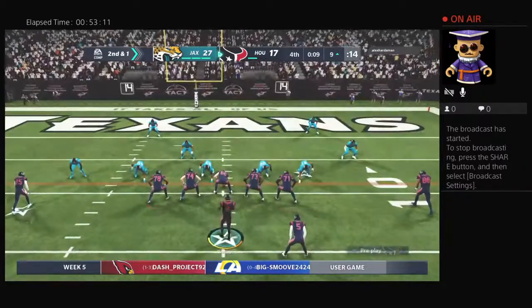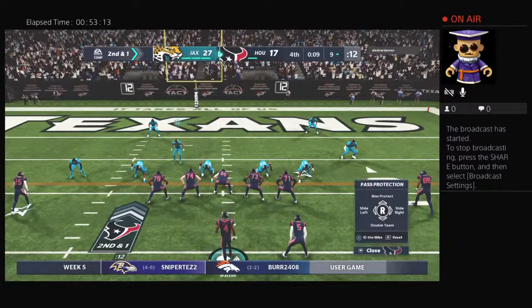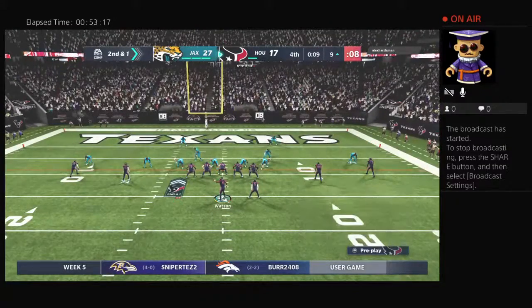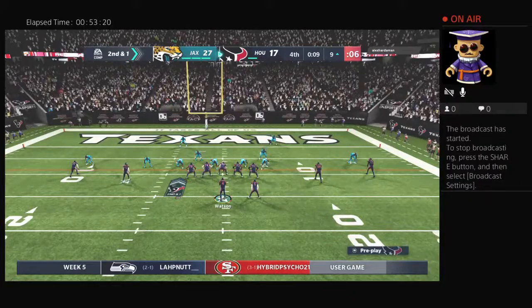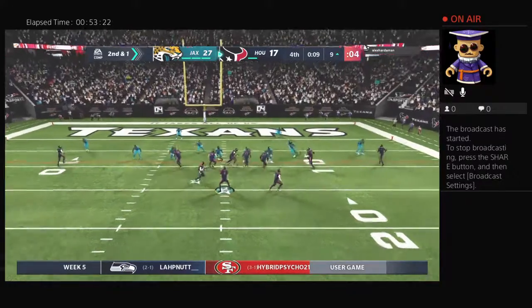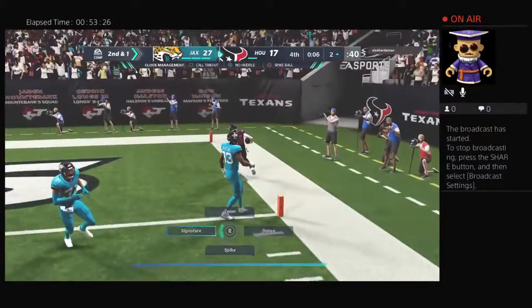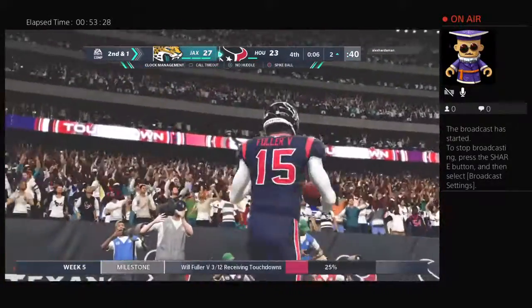Line of scrimmage, the 9. 2nd and about a yard. And he is into the end zone for the touchdown.